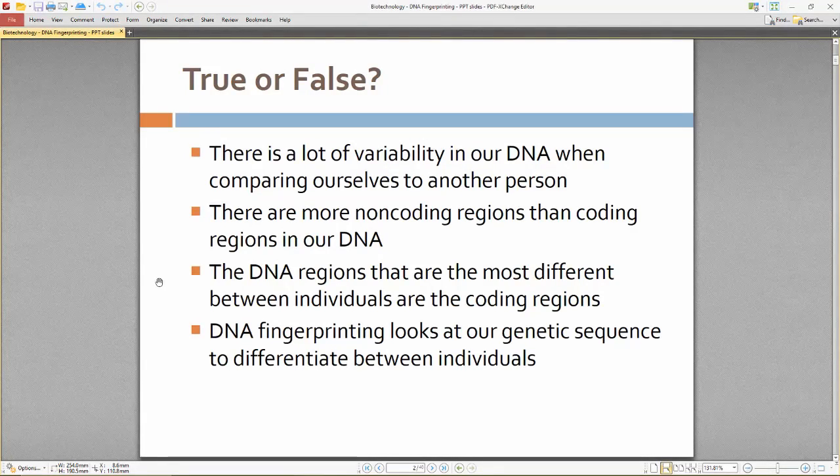So, I have two hands and 10 fingers. How many of us have two hands and 10 fingers? Like, probably a lot of us, right? The overwhelming majority of the population. How many of us have two eyes, two ears, one nose, one mouth, two legs, two arms? So actually, coding regions between people are quite similar. So we can say things like hair color, eye color, skin color can be differences in coding regions, but overall, it's a very, very small difference. The most different regions are actually the non-coding regions. So the non-coding regions see the most variability between people.